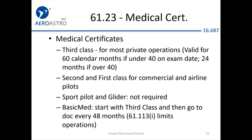Airline pilots need first-class medicals. The captain needs a first-class medical by regulation. It might be true of the first officer too. In just ordinary charter use or doing helicopter sightseeing or whatever, that's a second-class medical operation. One reason that people like sport pilot and glider flying is that these medicals are not required. So if they think that they might not pass a medical, then they'll transition to one of those.